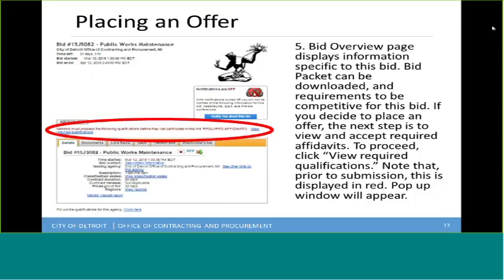Just as a reminder for that, the bid packet is a compilation of all of the documents, comments, line items, questions and answers. Everything that we have for this bid is all in that bid packet. One of the first things you'll notice is circled in red right here. There's a little message saying that vendors must possess the following qualifications before they can participate in this bid.